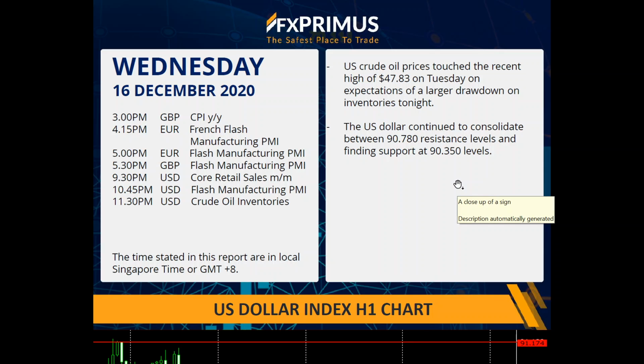And as for the US dollar index and the US economy, markets are still looking forward to the US Congress's approval of about a $900 billion financial stimulus package before this Friday's government funding deadline approaches. Okay, so pretty exciting times. I'm pretty sure we are going to see some action coming out from the US Congress in the next few days.